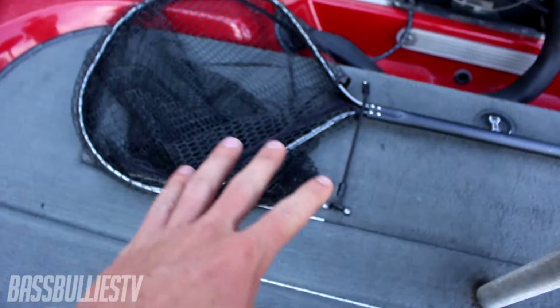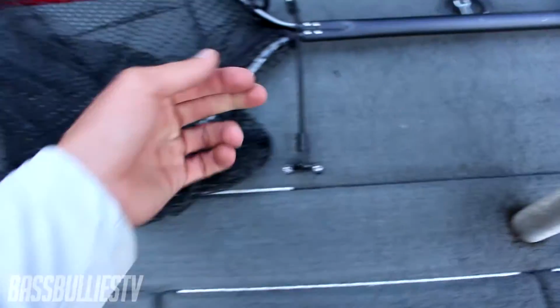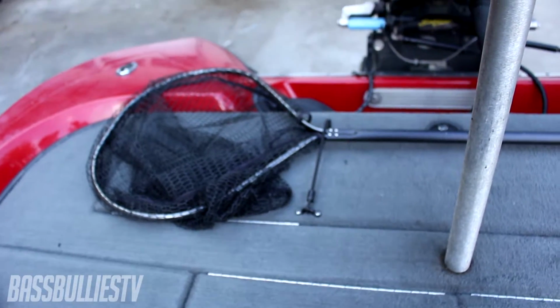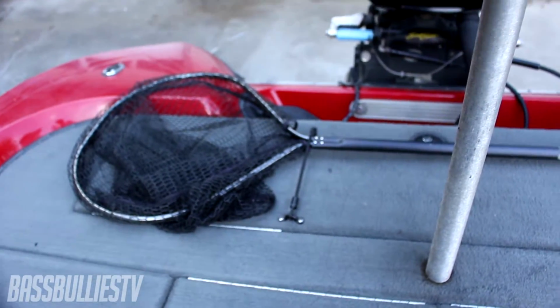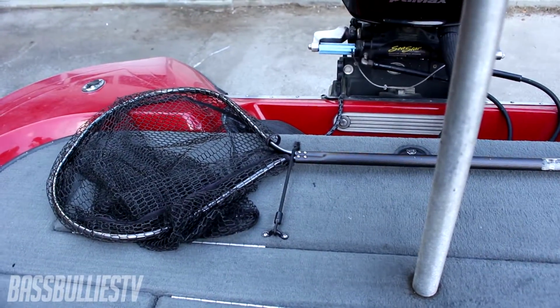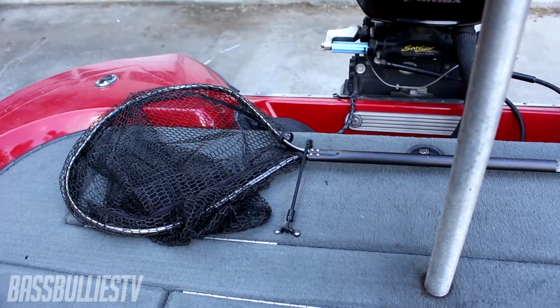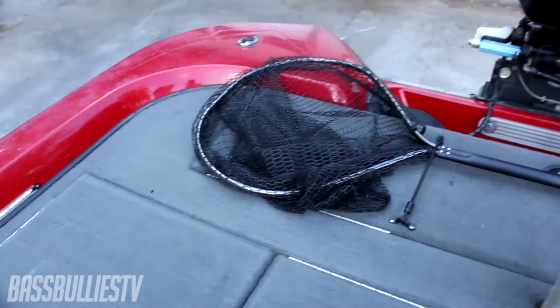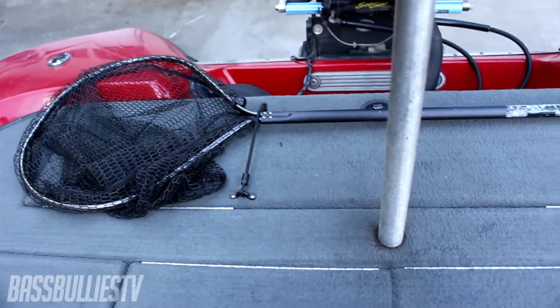Right here, of course, is my net. I got it strapped on. People say it's bad luck to have a net out. I do not care if it's bad luck. I mean, I've caught plenty of big fish with it on there, and it stays there for the most part until you need to use it, of course. I just do not want to fumble getting it out of a rod locker, so that's that.